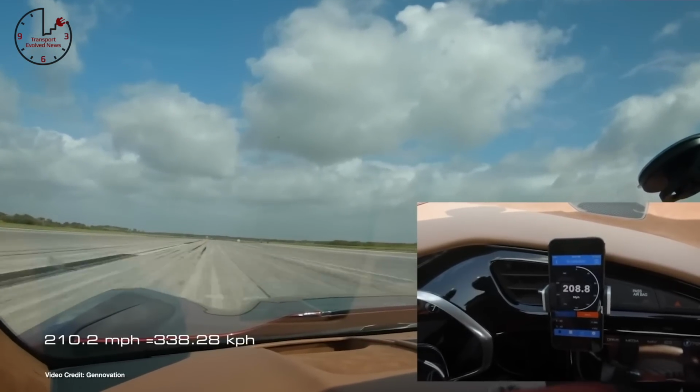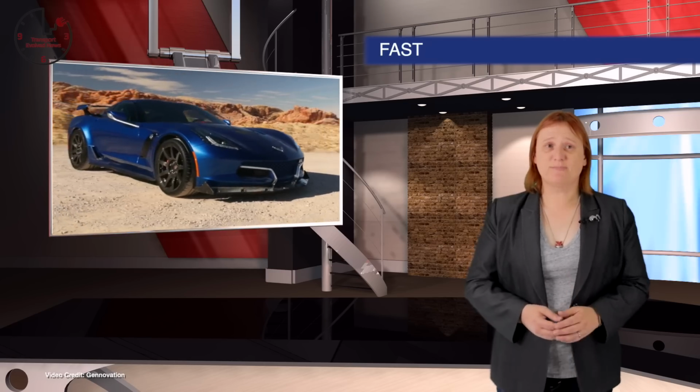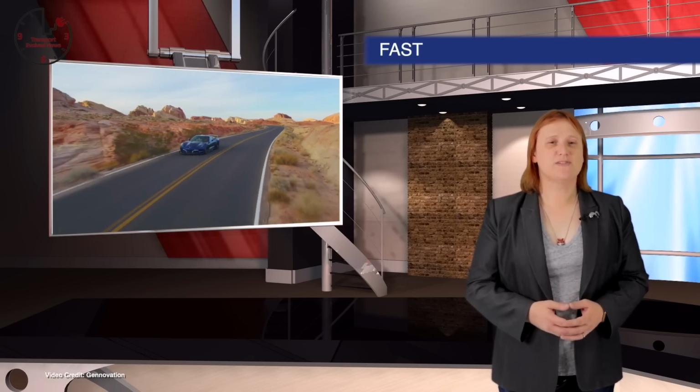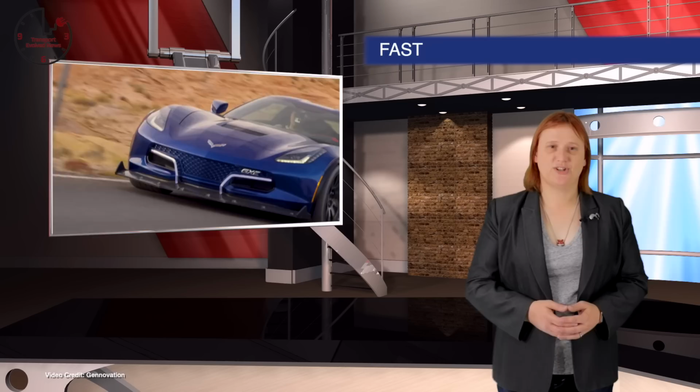It beat its previous record, which it set last year when it was still a prototype. You will be able to buy one, but it will cost you $750,000, plus you'll have to buy your own C7 Corvette. So not cheap then.